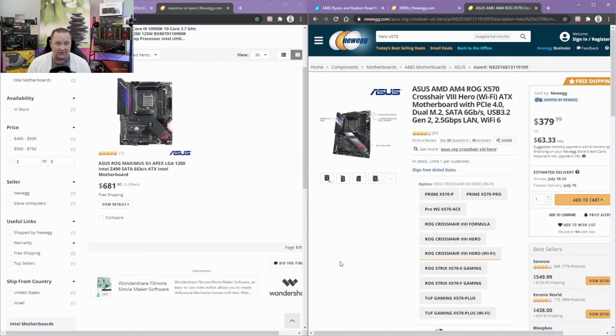And look, guys, one final thing, do not buy an XT Ryzen processor. Do not waste your money.